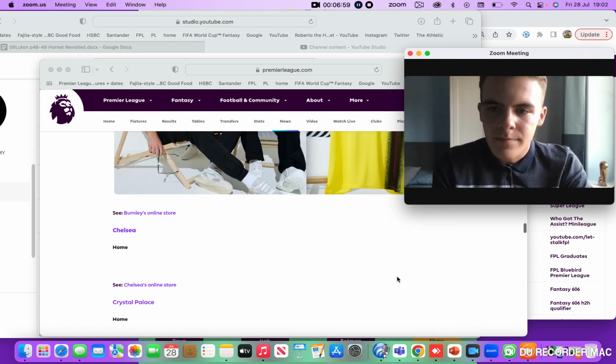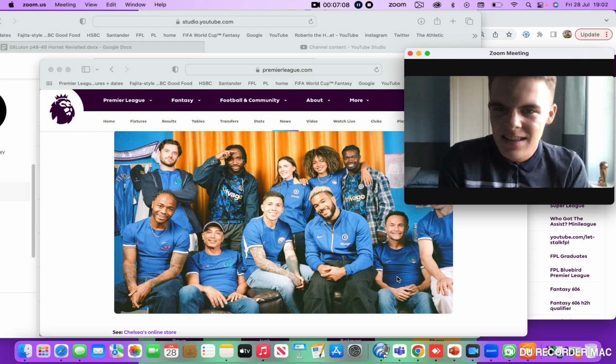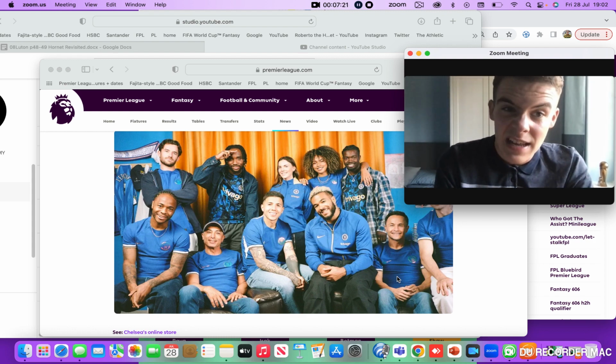Looking at Chelsea, though, when I first saw this, I thought this is disgusting. Now I look at it, I don't mind it. I'm going to say a 6 out of 10. It's just, I think it's weird looking. Like, why is the Chelsea badge all rainbow coloured? It just doesn't look like an actual home kit. It looks like a training top. So it's okay, but I'm just not loving it, to be honest.